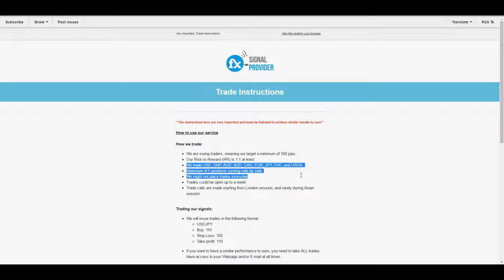Here are the pairs, or the currencies actually, that we trade. We might have a maximum of 5 positions running side by side, so throughout the whole week we might keep getting into positions. None of them are hitting a stop loss, none of them are hitting a take profit level, so we end up with 5 positions open. So we just let them ride. Either we close them at some point, or we'll just let them be until they hit a take profit level or a stop loss level. That would depend on how I see things.